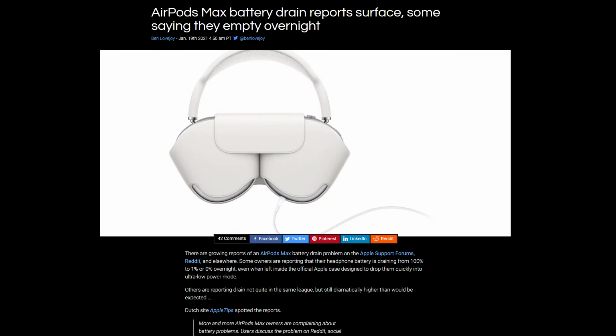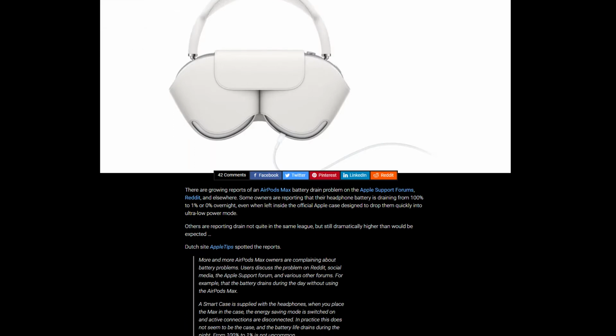So if you're not familiar with the issue I'm talking about, it's where the battery drains in the case super quick. Like I'm talking about overnight being at 100% and then waking up and being at 0%. So this has been a persistent issue for me, and apparently a lot of other people. I looked at a couple of forums like the MacRumors forum, and this has been an ongoing thread since December, so I'm not the only person that's suffering from this.